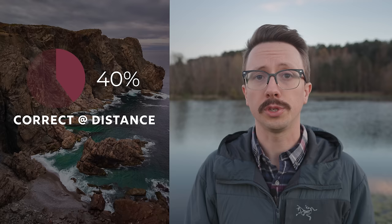The results, though, are surprising. 40% of people got this image correct from a distance, which increases to 46% once getting a bit closer.